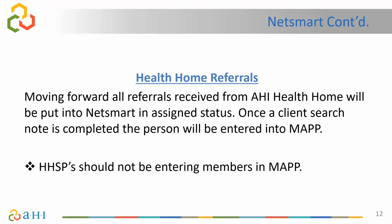And then the last thing on NetSmart is around health home referrals. Any referrals that come to the health home as we're moving forward and put into NetSmart, we're going to put them in as an assigned status. And once the client search note is completed, the person will be entered into MAP. So we're asking that health home service providers not enter members in MAP any longer, that the health home does that as we move forward. If there are any questions or comments, please reach out through the health home email, and we're more than happy to talk through those things with you.